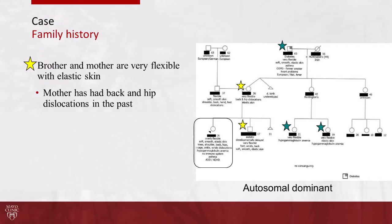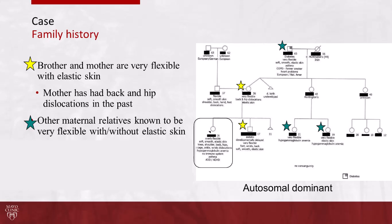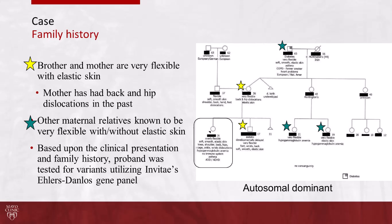Her family history was that her brother and mother are very flexible with elastic skin, and her mother has had back and hip dislocations in the past, and there are other maternal relatives known to be very flexible with or without elastic skin. So again, this hypermobility. Based on all of this, it was decided that she could undergo genetic testing utilizing an outside laboratory known as Invitae, utilizing their Ehlers-Danlos gene panel.